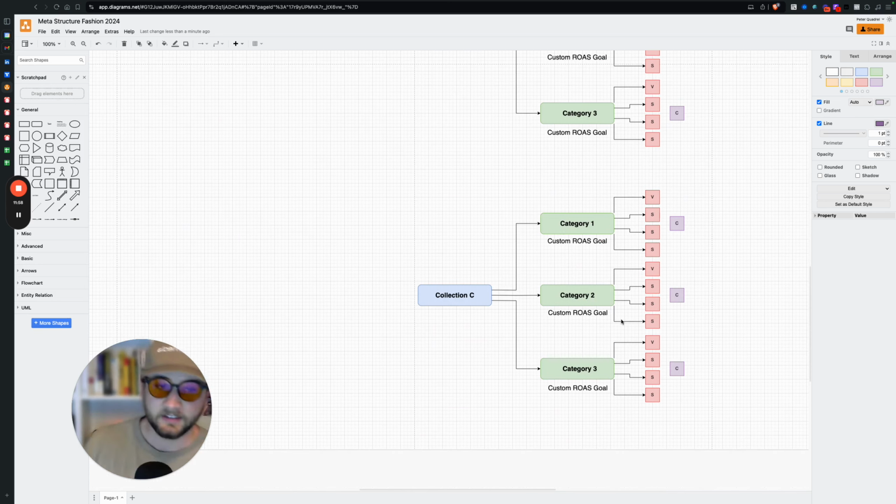Okay, so this is the general structure. And the great thing about this structure, it's super friendly to scale. It gives you control on a per category or per SKU collection basis. You can change the efficiency target at will, depending on inventories, seasonal demand, etc. And of course, you can change that budget to also control the demand for your products.